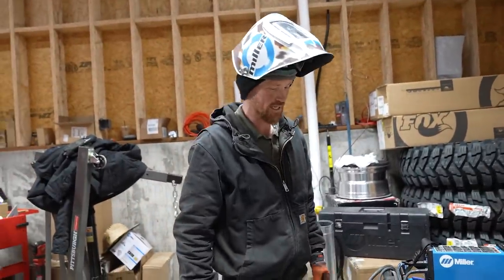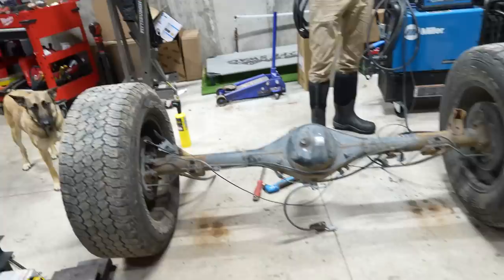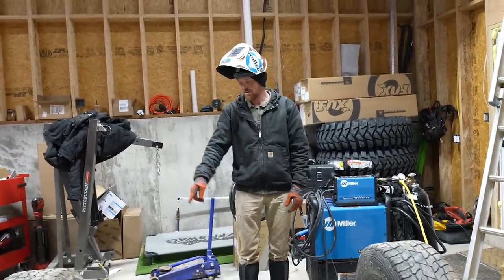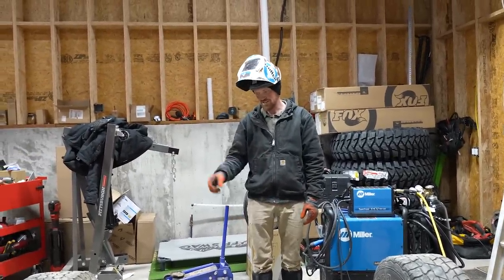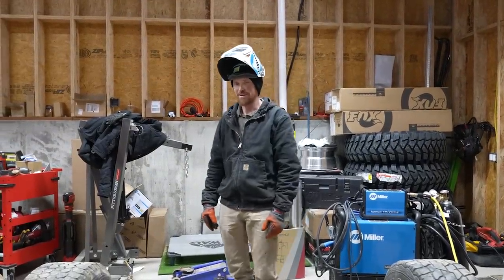Trying to disassemble this axle a little bit so we can get some of this keeping parts into the keeping section and junk parts into the junk section. And this bolt will not come off of this shock. It's seized in there, so I'm gonna have to cut the bolt off. You're not upset about it? I'm not upset about it.